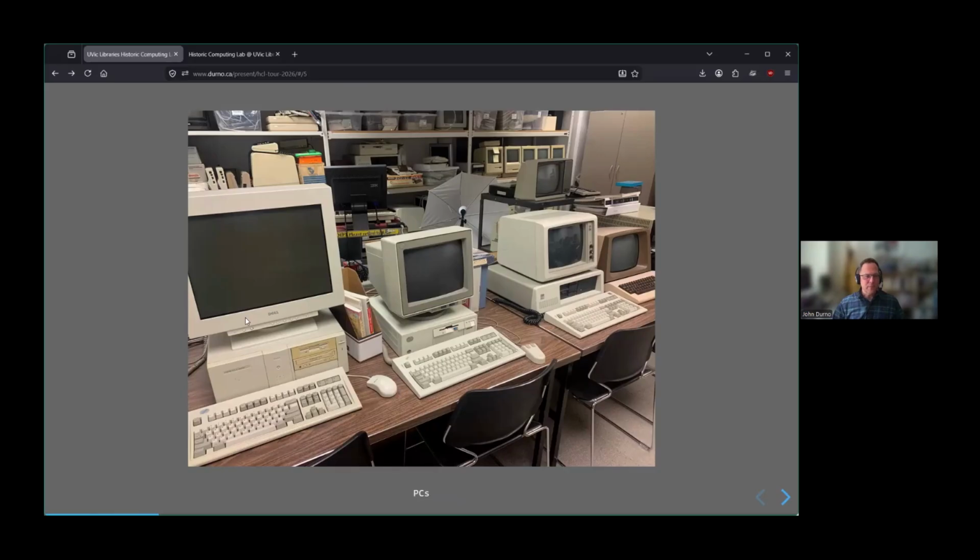Sort of the more recent Dell 1990s PC, a PS/2 from the late 80s, which was kind of IBM's last-ditch attempt to make the PC technology more proprietary again, after all the clones came out in the early part of the 80s. And then a PC XT; I think this one's a 286, so it does have a hard drive.